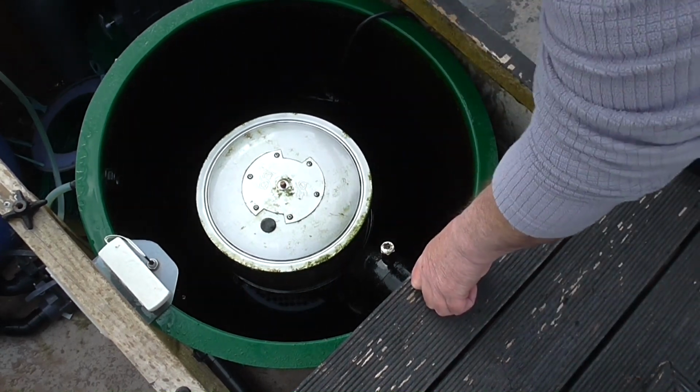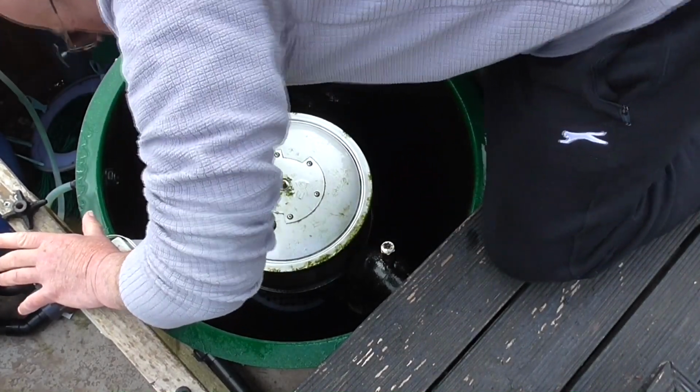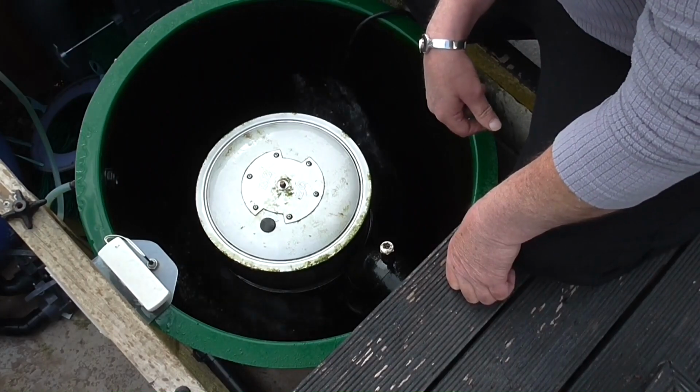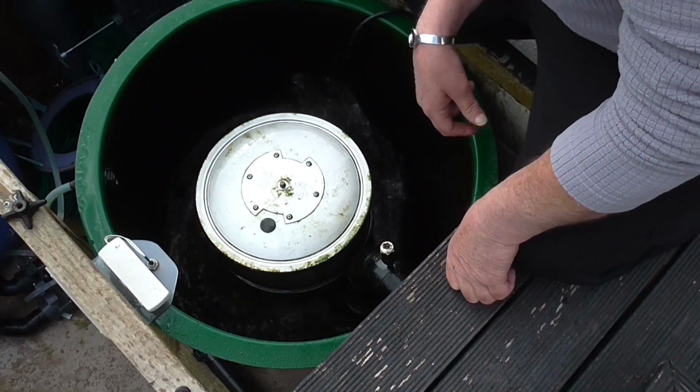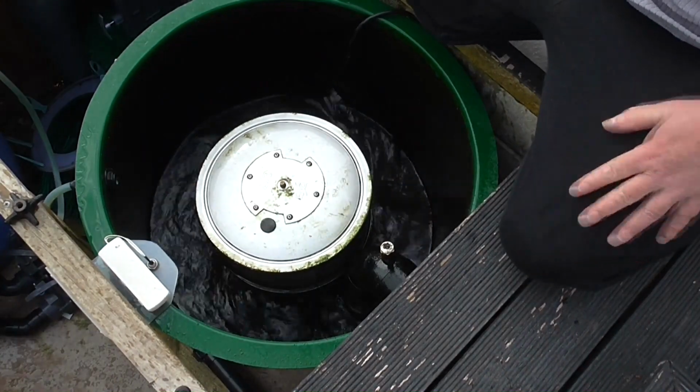When it's reasonably clean like that, I'll give the bottom drain a purge. Get rid of that as well.